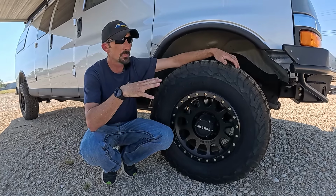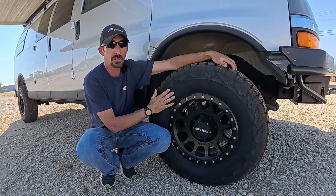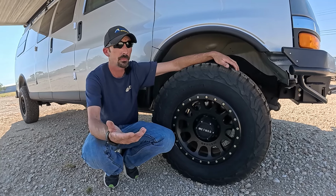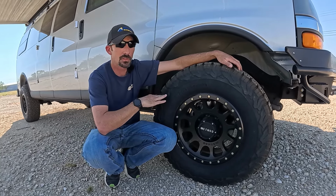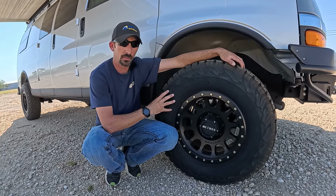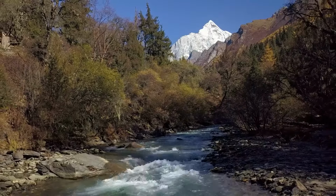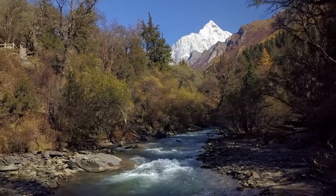So with certain situations, some vans don't even require a lift to get a nice beefy tire like this. Other vans do. Our Transits all have 2-inch lifts because they're all-wheel drive. That 2-inch lift gives you the ground clearance and gives you the option to be able to put bigger tires. Bigger tires means a little bit more ground clearance as well. So for the off-road guys, the lift, the bigger tires, the aggressive tires, gives you the option to be able to hit the trail and not worry about dragging everything under your vehicle.